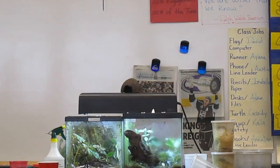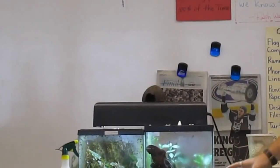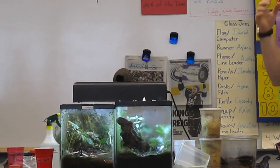And there's 2 tadpoles in there that are getting ready to be froglets. They still have the tail, but they have all 4 legs. So I tilt this just a little bit so that you have a dry area and you have a wet area, so that when these frogs are ready to come out of the water, they can breathe. Because once they become a frog, they can't stay underwater. They can't breathe. So they have to come out to breathe.